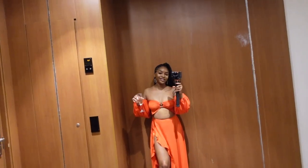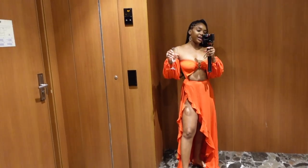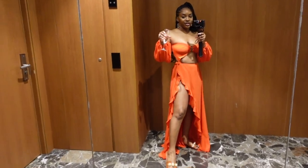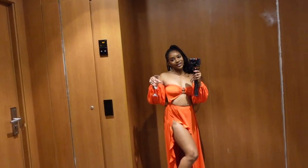Boo boo. Okay, guys, so I am dressed for the evening. Here's the dress that I'm wearing. We're about to go out and get some dinner. We're starving, so we got dressed up for the night, for the evening. I'm really feeling this dress. This is night one, day one, and let's see what we get into.